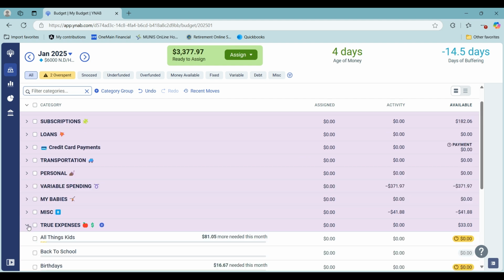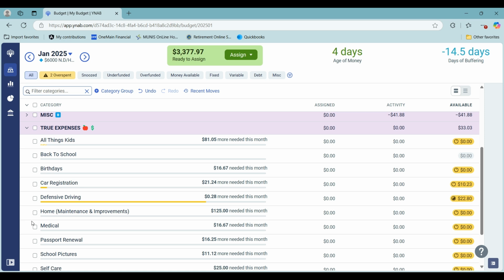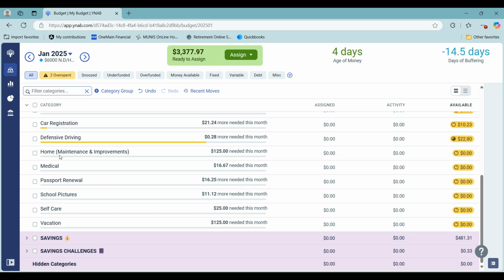Now next is true expenses, and as you know, true expenses are sort of like sinking funds for me. I have all things kids, back to school, birthdays, car registration, defensive driving, home, which is anything maintenance and improvements, medical, passport renewal, school pictures, which is something that I do have to pay for every year. I did not have that in the budget last year. So I did put this in. I may move this out into my babies category, but we'll see. When you guys come back, you may see this in a different category.